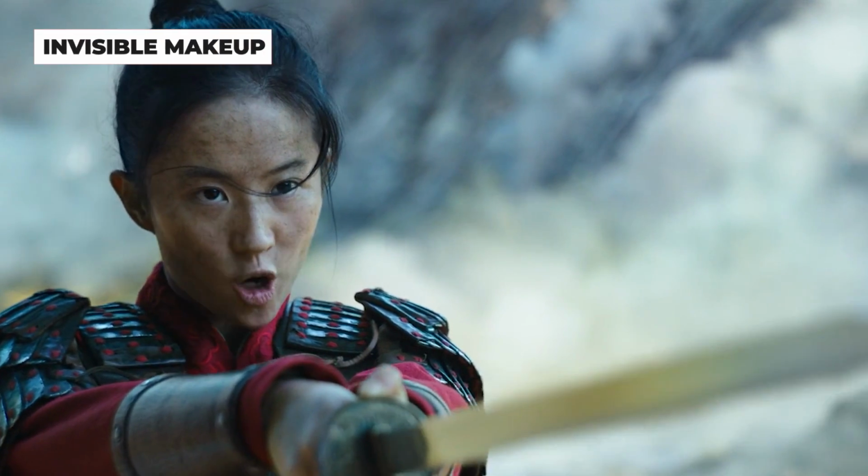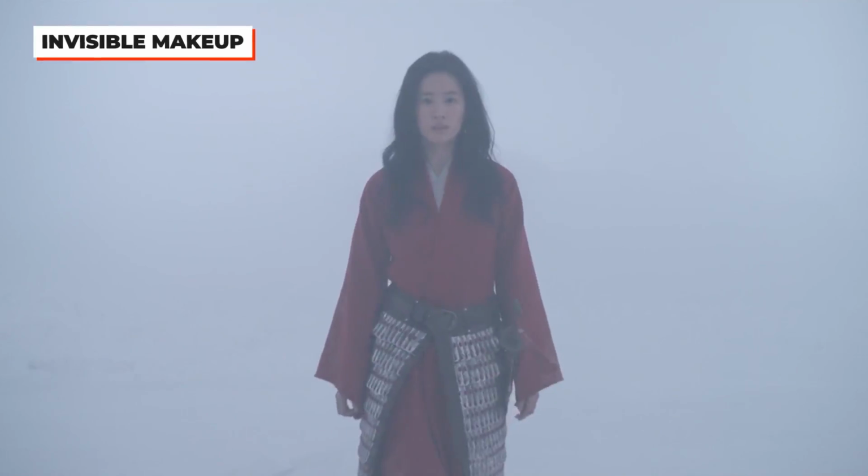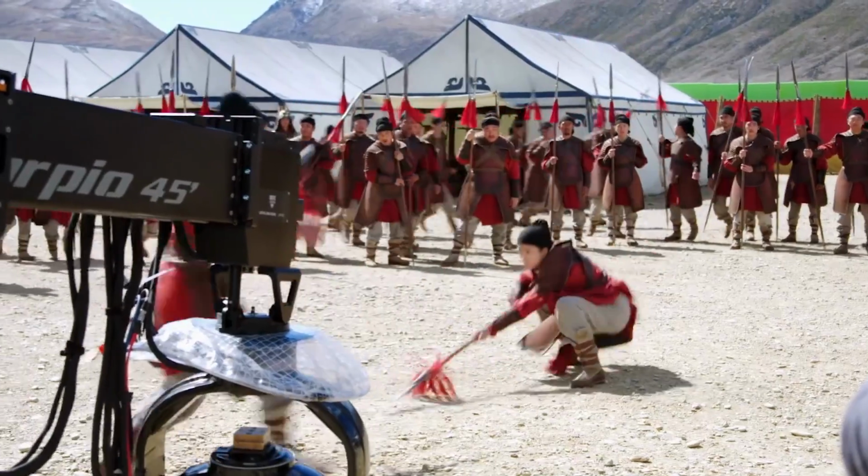Since she plays the title character, it shouldn't come as a surprise that Liu Yifei had the most designs on screen. One of the biggest challenges was applying the makeup for when Mulan is disguised as a man.